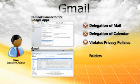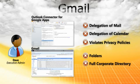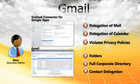Here, he's unable to sort messages the way he was in Outlook, and is forced to use labels instead of choosing how he wants to organize his inbox. Additionally, when trying to schedule a meeting, Dave encounters a problem. Since there's neither a corporate directory with a hierarchy, nor contact delegation, Dave can't find the information of a new manager he was scheduling his boss to meet with. He's forced to ask for assistance in locating the right person.